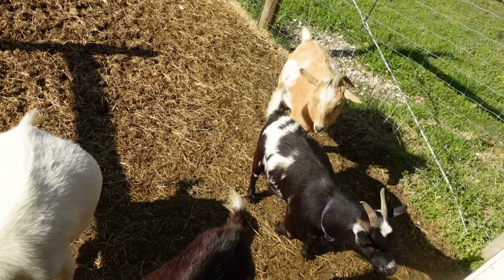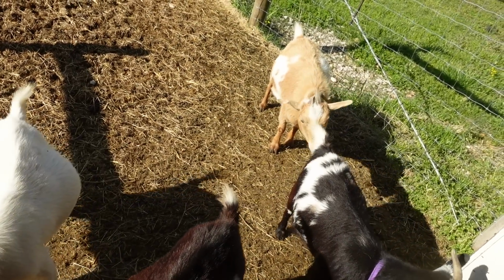We're done, other than in the morning with supplemental feedings, because the pasture is so rich right now. They just really don't need it. A little grain in the morning for our nursing mamas is about all we need.